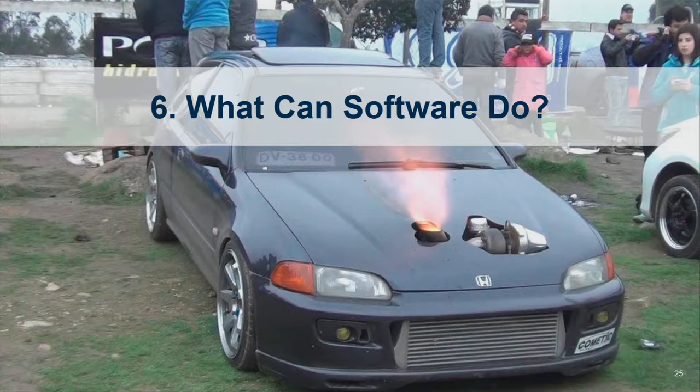Nobody? Nobody's willing to admit it anyway. Does anybody know what chipping your Civic is? All right, nobody's taking the risk.